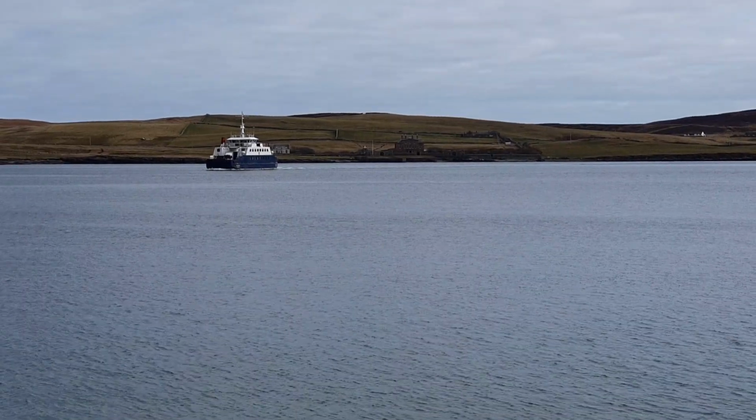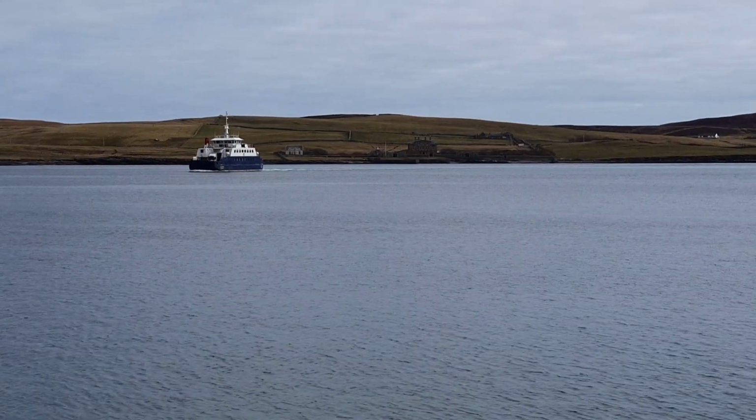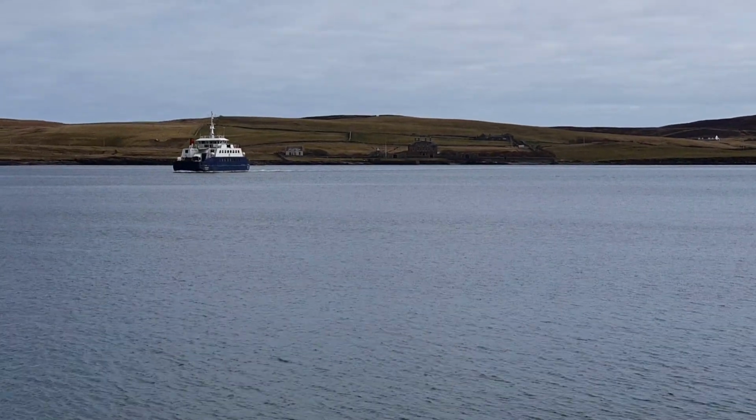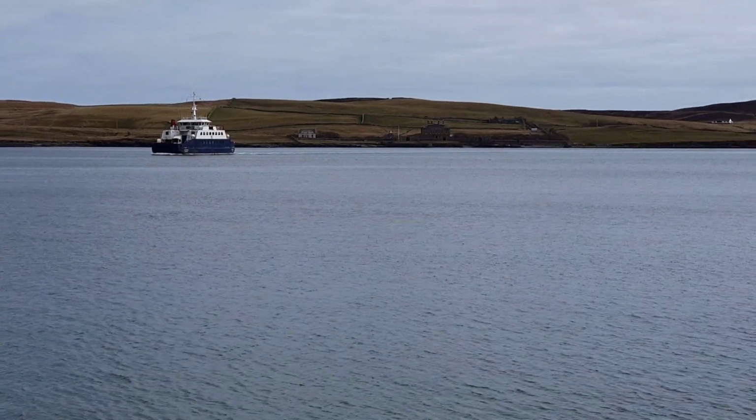We look over Lerwick Harbour to Bressay. Lerwick has always been a sheltered harbour, and that is thanks to Bressay running alongside it. It's only 7 minutes on the ferry to Bressay, and the ferry goes right from the town centre.